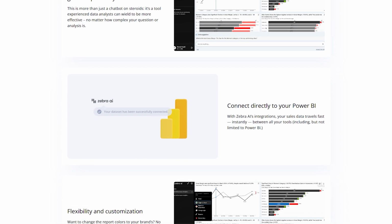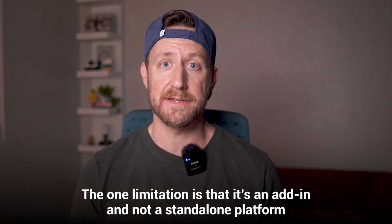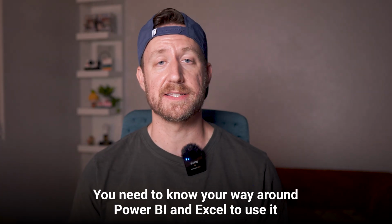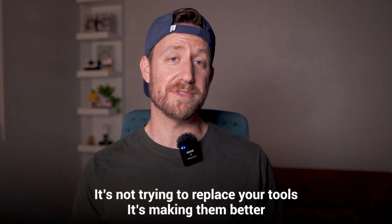What I love about this tool is how it saves time. You don't have to reinvent the wheel every time you make a chart. Because it works inside Excel and Power BI, it fits right into the workflow analysts are already in. The one limitation is that it's an add-in, not a standalone platform. You'll need to know your way around Power BI and Excel to use it. But honestly, that's what makes it powerful. It's not trying to replace your tools, it's making them better.